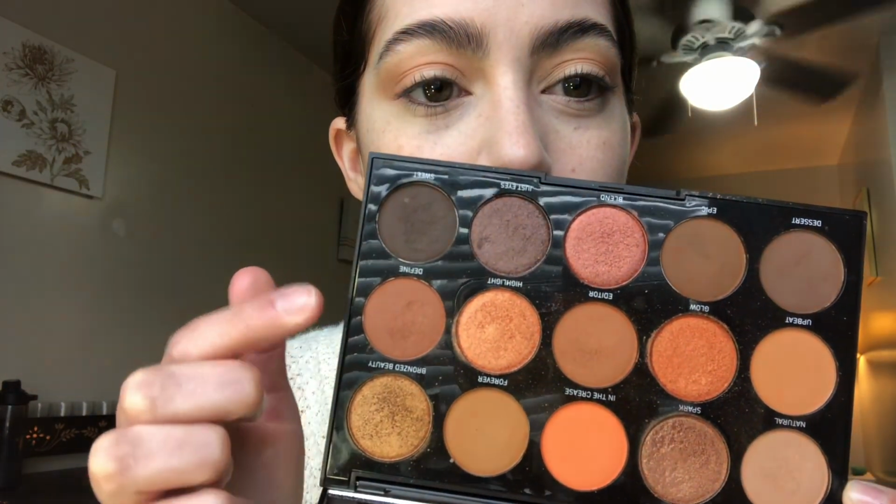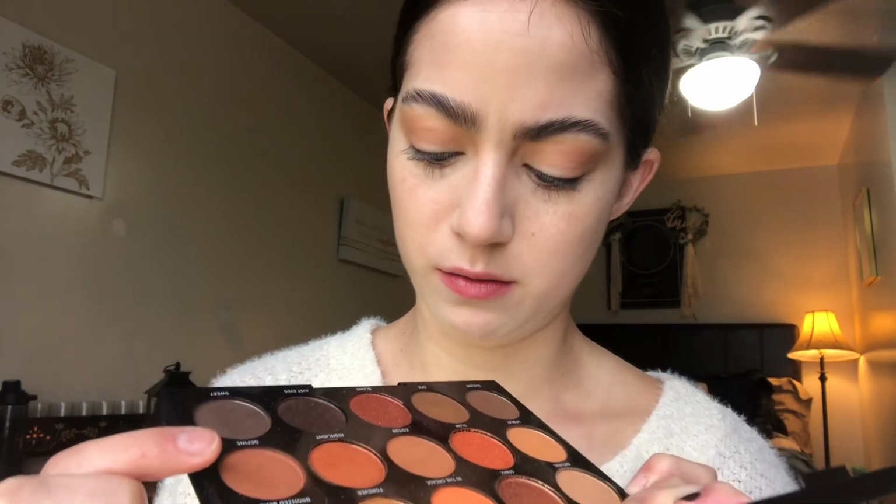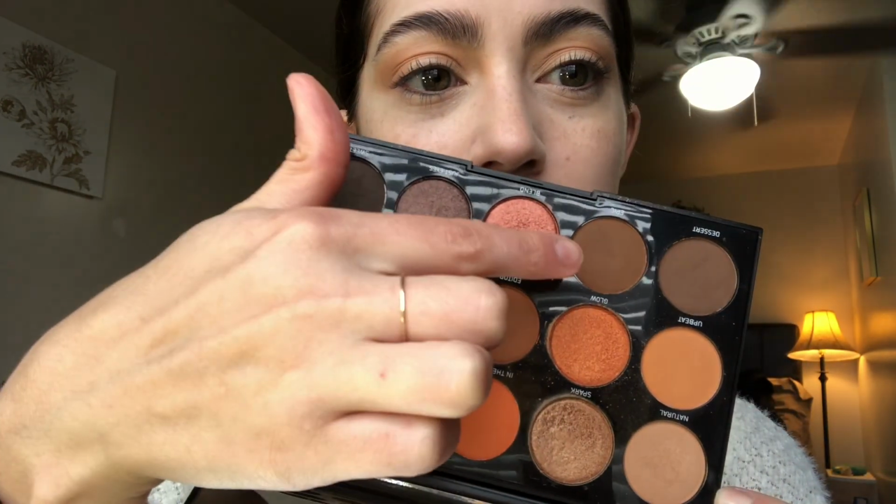Next, I'm going to go in with a mixture of different colors: Define, Editor, and Epic. I'm going to take that on my Morphe M33 brush. It is so dirty. Please forgive me. I need to wash my brushes. So I'm just going with a pat of each to begin with, and I'm going to take these into my outer V.